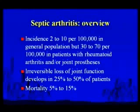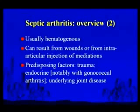Septic arthritis. Joints are normally sterile. Septic arthritis, infection of a joint, is uncommon in the general population, but becomes common if you've got rheumatoid arthritis, in which the joint becomes a place of least resistance, a locus minoris resistentiae, or if you have a joint implant. This can, of course, destroy the function of the joint and have some mortality. Septic arthritis in the community, if one of you came in with a red-hot joint, is usually a blood-borne infection.